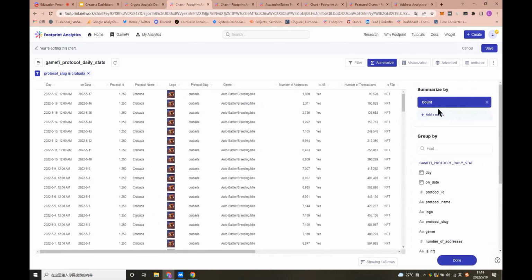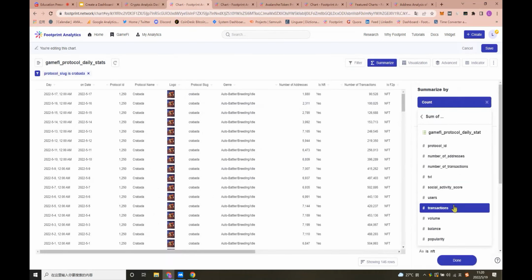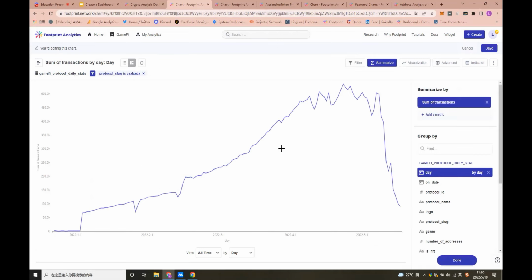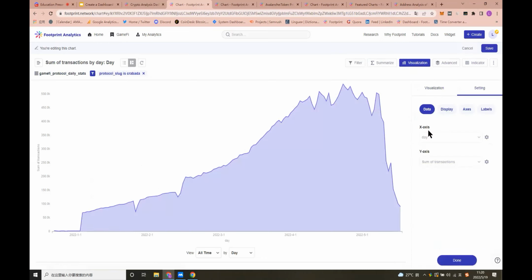And then we summarize the transactions and display them by day. Then we use the dataset and made a chart about Crabada's daily transactions. Also, we can change the type of the chart. Maybe we can find the area chart is better for this chart.